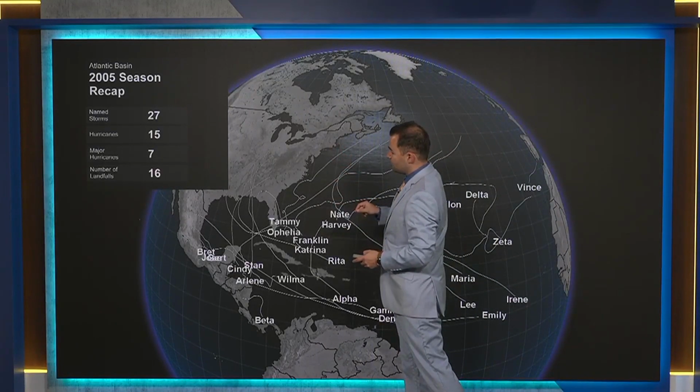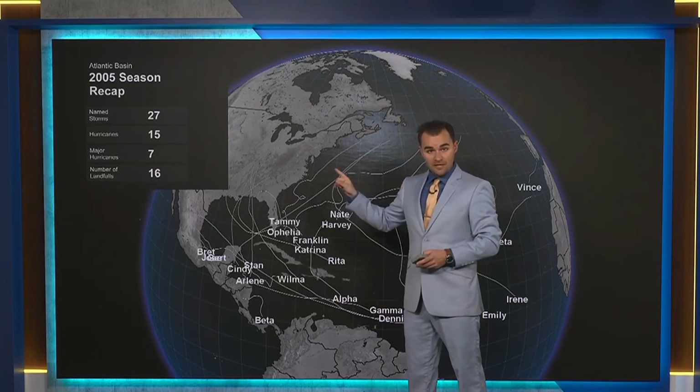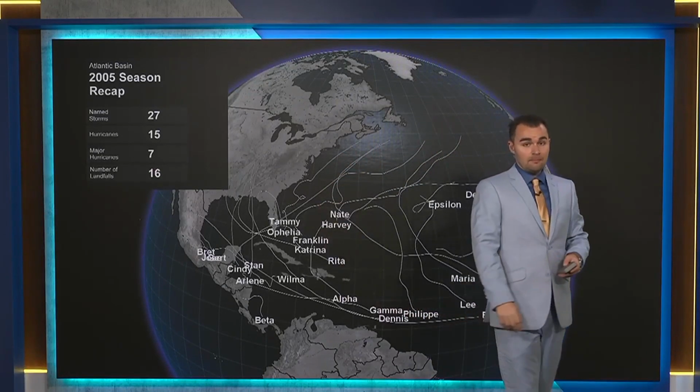We had 27 named storms. 15 of them were hurricanes. 7 of those were major hurricanes, meaning that we reached a Category 3 or even stronger, and 16 of them made landfall into the United States.